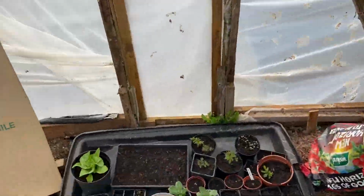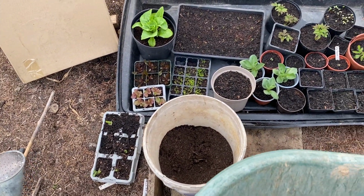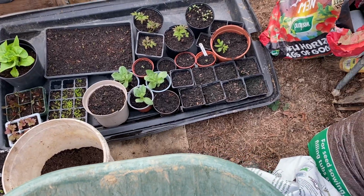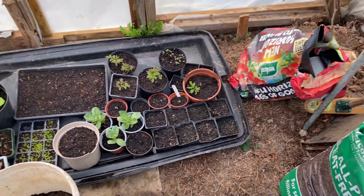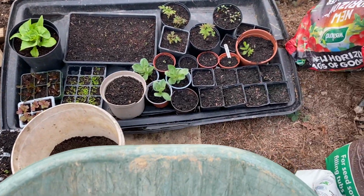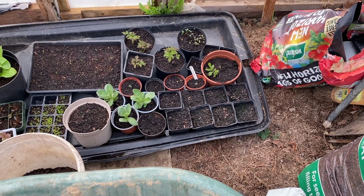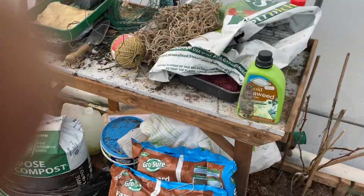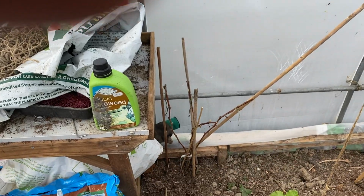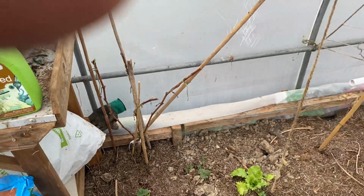And here's my seed tray full of lettuces, broad beans, kale, raspberries, chamomile, and in those empty pots there is yacon. So I'm going to try yacon. If you don't know what it is, it's like a sweet potato, sweetish potato. And the grapevine is beginning to bud.